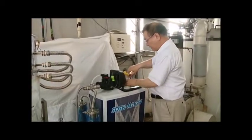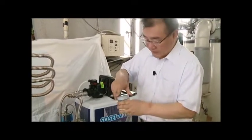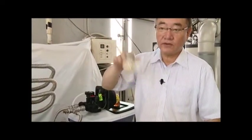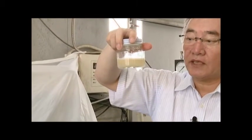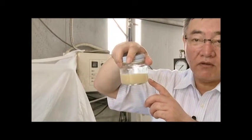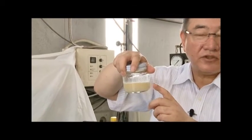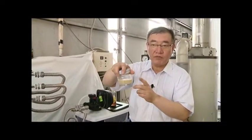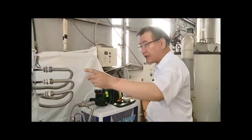Now I'm mixing it with oil, and shaking the container like this. Only by lightly shaking, the water and oil go white. The main thing is the sodium and oil are combined, and it makes artificial soap. However, the surface tension and structure inside the water won't be reduced. Normally, detergent makes molecules smaller by reducing the surface tension in different ways. But Sosei water can change water like this without reducing surface tension.